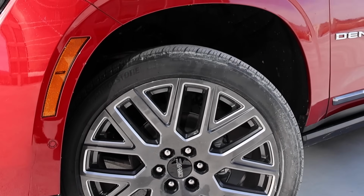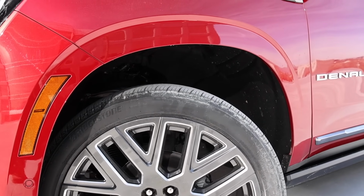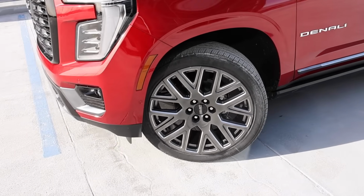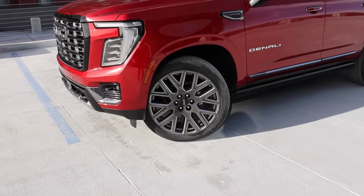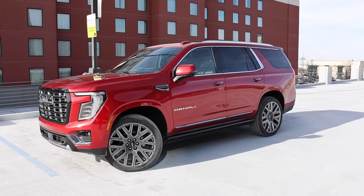You're going to have a little bit thinner tire, but if you choose to get the 22s, they are still available, and you get a credit of $1,395. I would just tell you, don't take the credit, because that's not a lot of money for these 24s. I bet you they're probably triple that if you want to buy them after the fact.